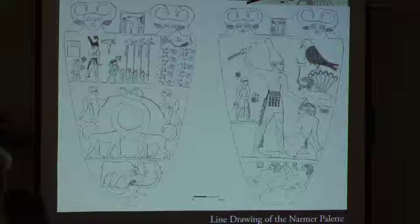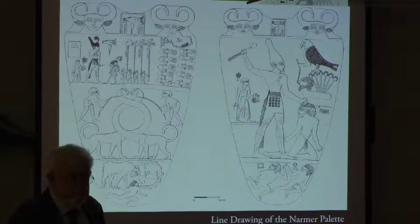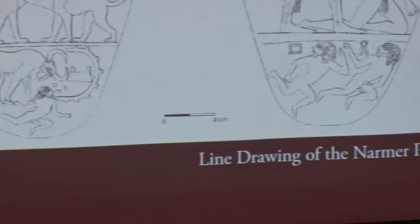Thinking about the other part of the bottom, could it possibly be a continuation of the scene? Oh, both sides. Okay. To continue running from the king.